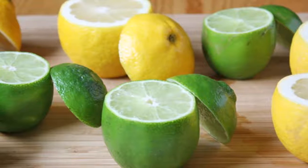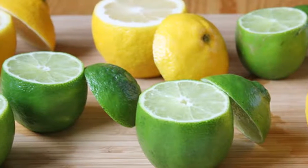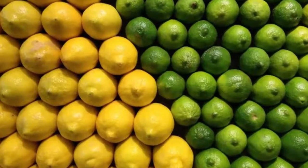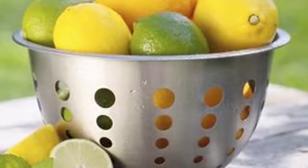Skin dry. Rub the peel of a lemon on dry or scaly skin to restore softness and add moisture to the skin. Sore throat. Mix 1 part lemon juice with 1 part water. Gargle frequently and feel its soothing effect on the throat. You may also add in a pinch of sea salt for added effect.